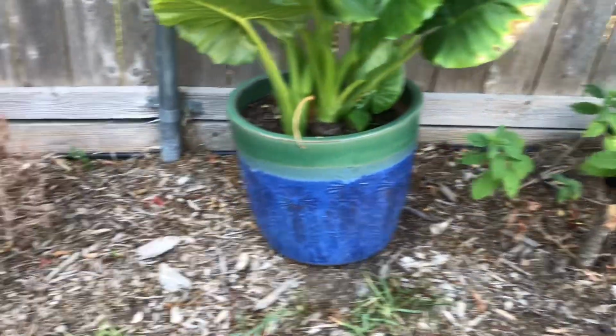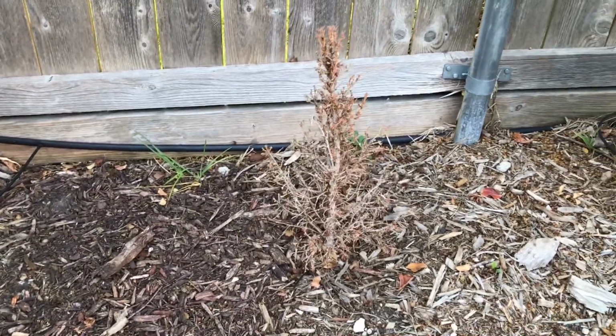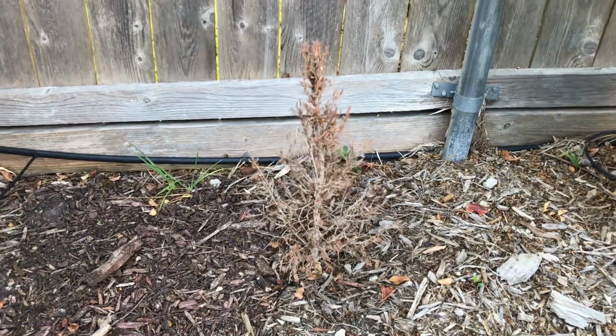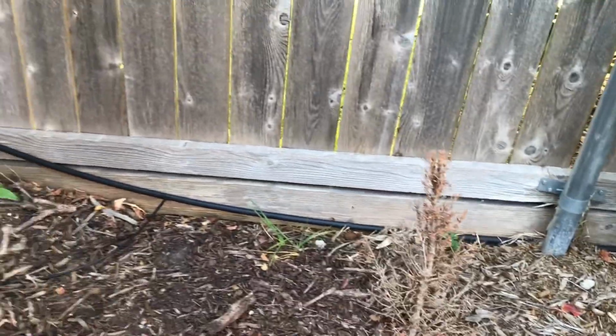I lost this dwarf Alberta spruce. Not a surprise. It was in complete shade. It's just too hot for it here in zone 8A in Texas.